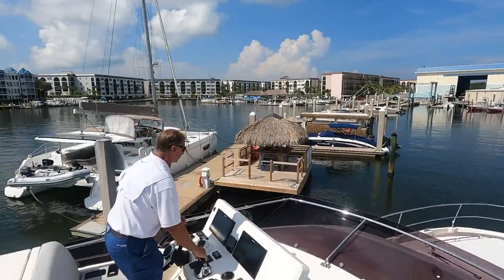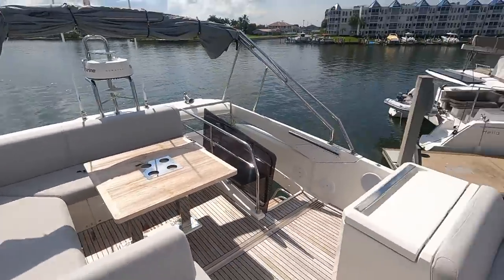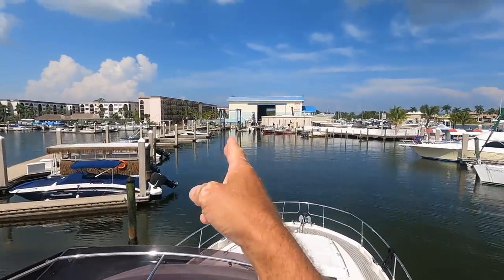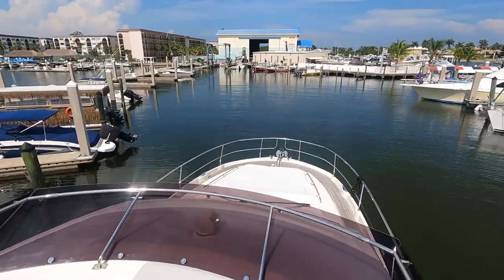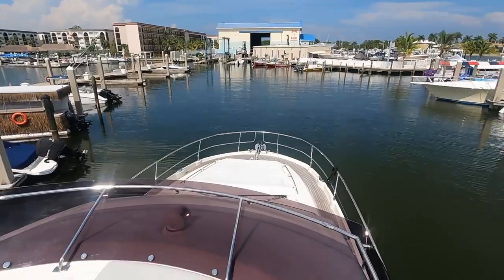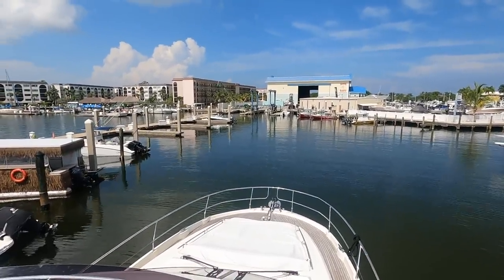All right, we are now in this very narrow little entrance. Not a lot of room to work, but we are pulling into Rose Marina. The sling is already waiting for us. We are going to pull right in, and they will lift us up with the slings, and we will get hauled out for the bottom inspection, drive inspection, and all of that. So stick with us. Here we go.